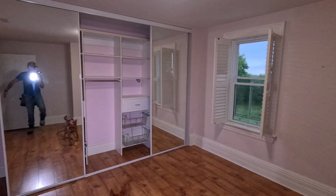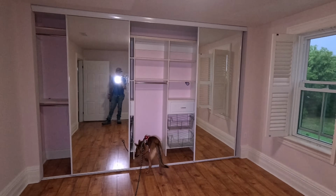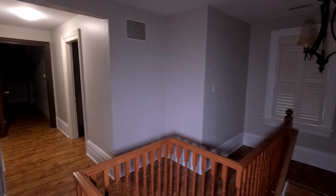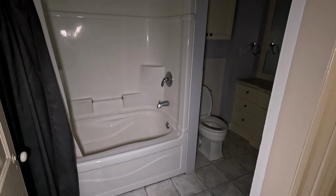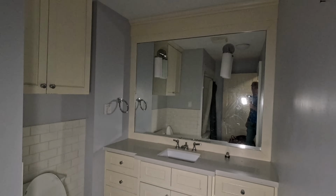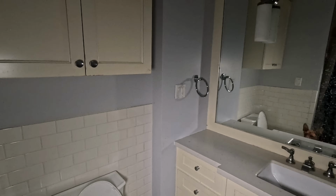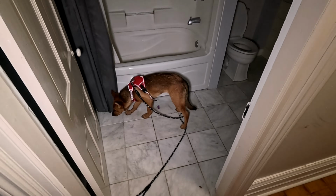Bedroom. We got Nanook, we got me. We got a huge closet, the whole size of the wall. Like every window in this house is open. There's a bunch of open doors. Ooh, it's a very nice bathroom. Yeah, nice vanity and everything. Very nice, with the old school door. With little Nanook.